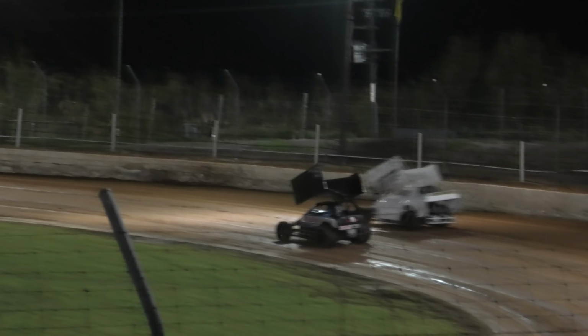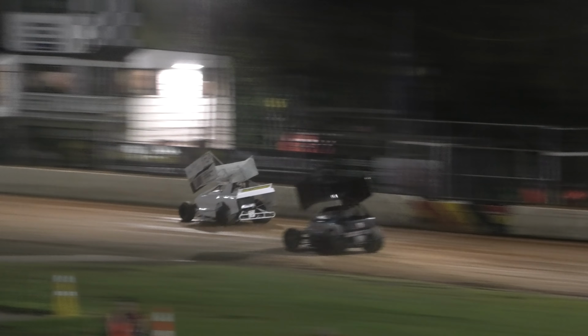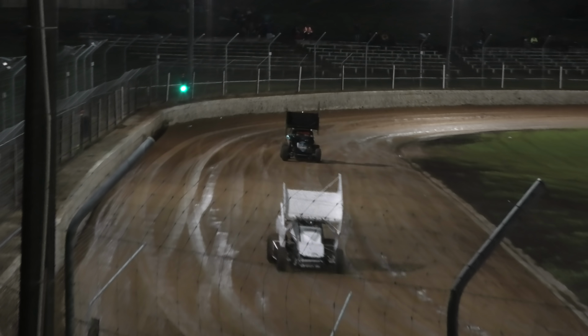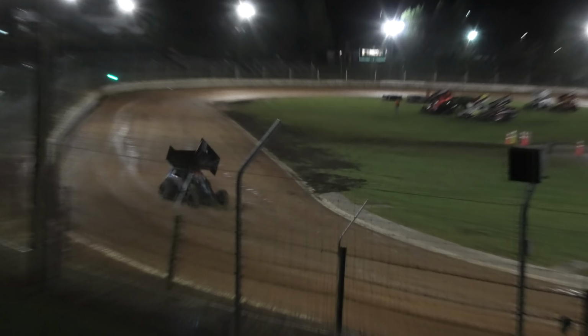Jason Kalin on the outside will do the shootout. Sam Lane gets a tank slapper going as she gets onto the gas. Kalin in the 12S, the new car, gets a nice clean track in front of him.